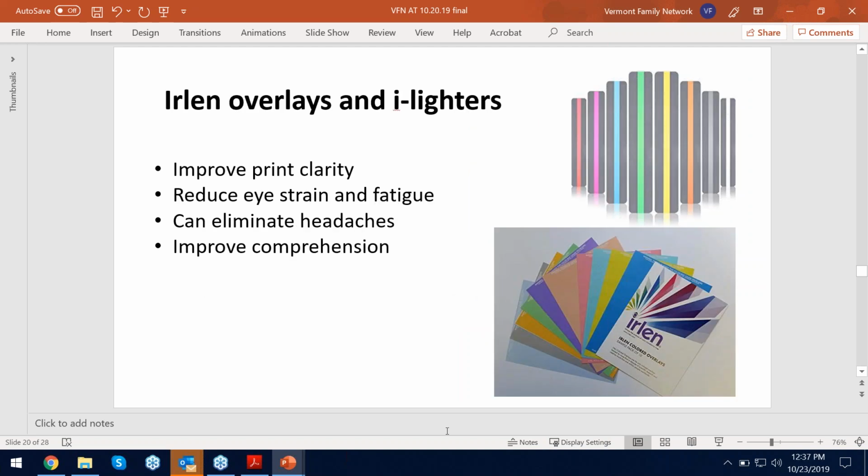Next we have Irlen overlays. Laurie's our pro in this, so I'm going to let her take it away.